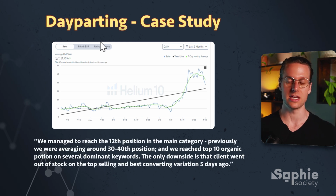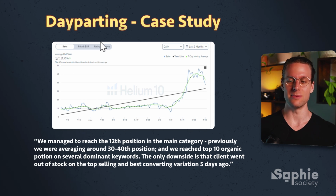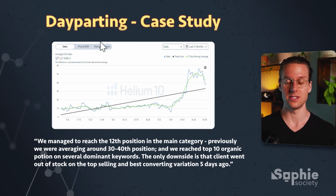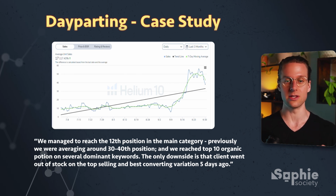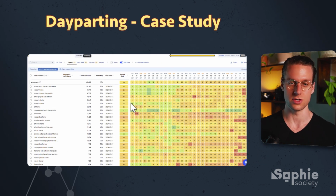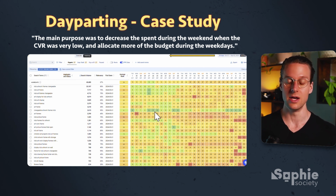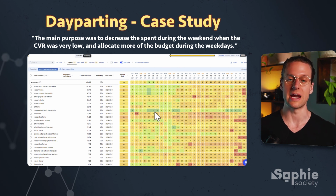In this particular case, I think it was just like the straw that broke the camel's back, or whatever the good version of that is. It was just the tactic that worked in this particular case. And in this case, when he did the analysis, there was actually a dramatic difference between the conversion rate on the weekend and the conversion rate during the weekdays. So all we did was decrease the spend during the weekend when the conversion rate was very low, and we allocated that budget more towards the weekdays when the conversion rate was much higher. It's not always like this, but in this case, for whatever reason, in this category, there was a pretty dramatic difference. And you can see the sales difference here was pretty significant.